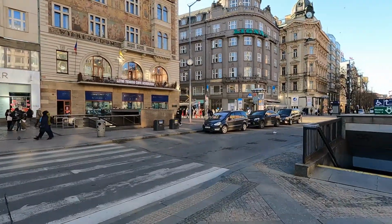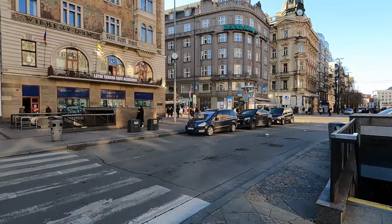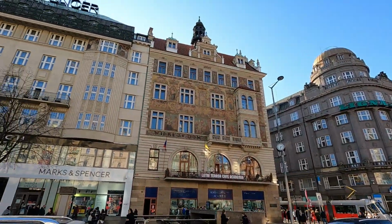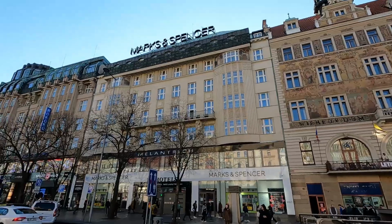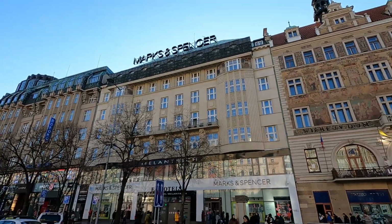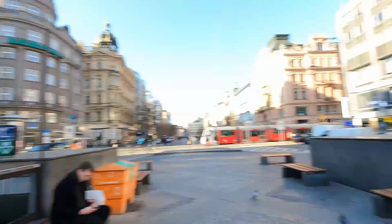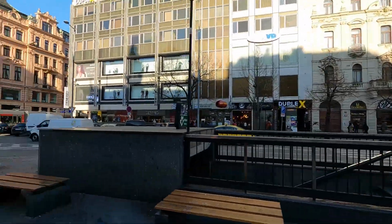We have another hotel here. It's very cool, guys. It says cafe as well. That looks like a hotel. That is a very cool building. Marks and Spencer. Wow, that is a new building there. It looks like they've taken that over. That is a British brand, I believe. Yes, Marks and Spencer. We don't have that in America.